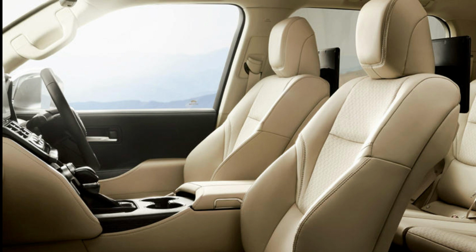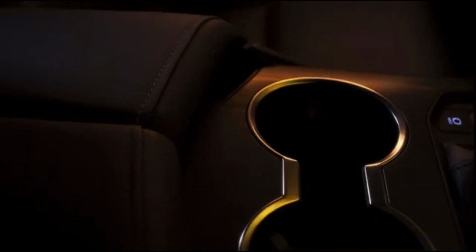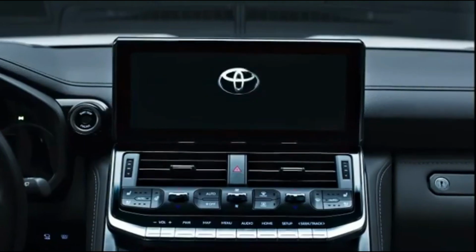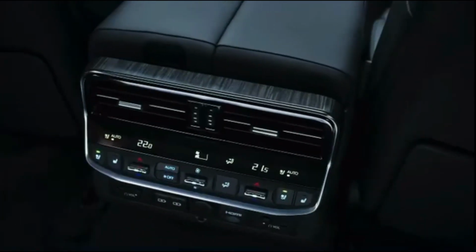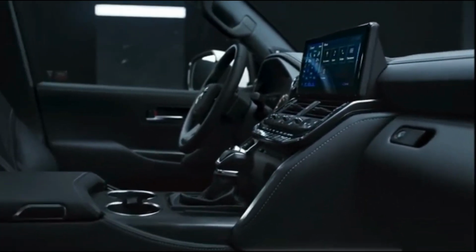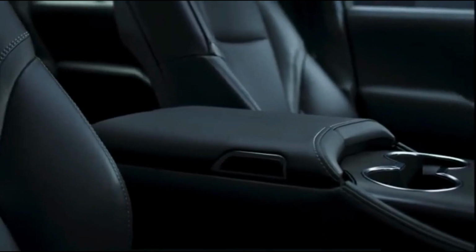Now, let me just touch on many other technical specifications that apply to the entire 300 series lineup. You might already know them, such as the implementation of the 3.5 liter twin turbo V6 engine and a 3.3 liter twin turbo diesel engine in place of the V8s that it used to run back then. Okay, so these are some of the things that have changed with this newer edition over the previous edition.